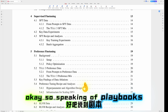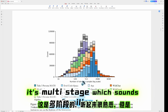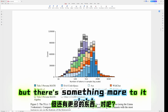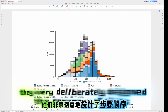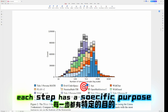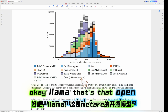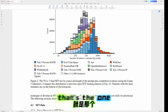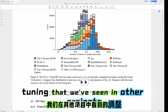Exactly. Okay, so speaking of playbooks, let's talk about their training process. It's multi-stage, which sounds familiar, but there's something more to it, right? No, absolutely. It's not just about piling on more and more data. They've very deliberately designed the sequence of steps. Each step has a specific purpose, and it all starts with a base Llama model. Okay, Llama, that's that open source model from Meta, right? That's the one. Got it. So what happens next? Is it the usual like instruction tuning that we've seen in other projects?